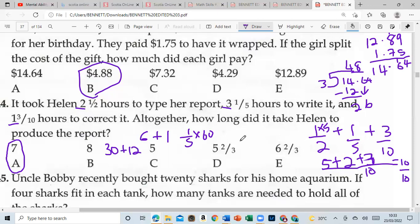How is that? All right, so this is 1, this is 6. 3 6 is 18. So if you add this, you'll get 60 minutes, which is 1 hour, and then you add the rest. So this is another way we could have done it. Alright.